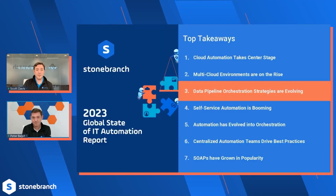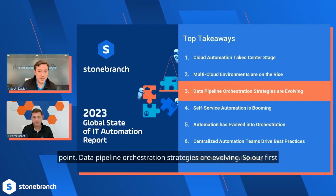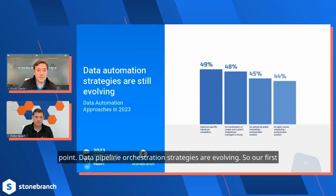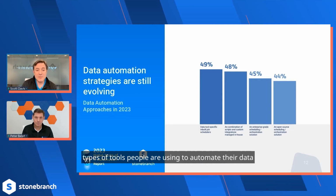Yep. All right. So data transfer takes us to the next point. Data pipeline orchestration strategies are evolving. So our first discussion is around the data automation approaches, or really the types of tools people are using to automate their data pipelines.